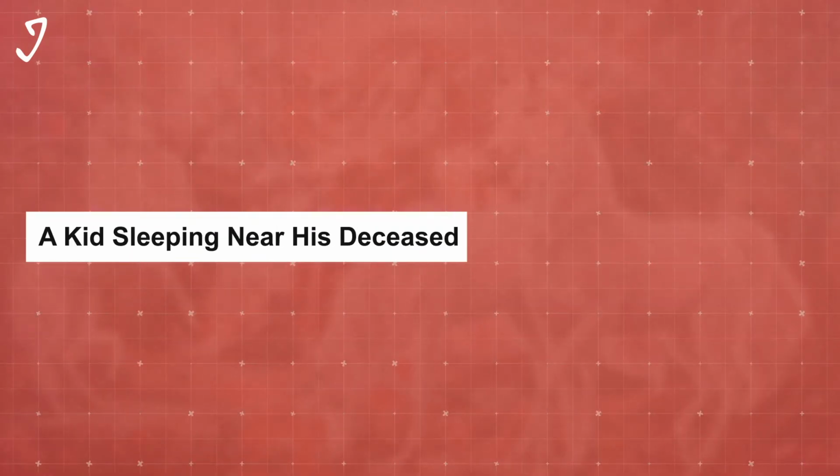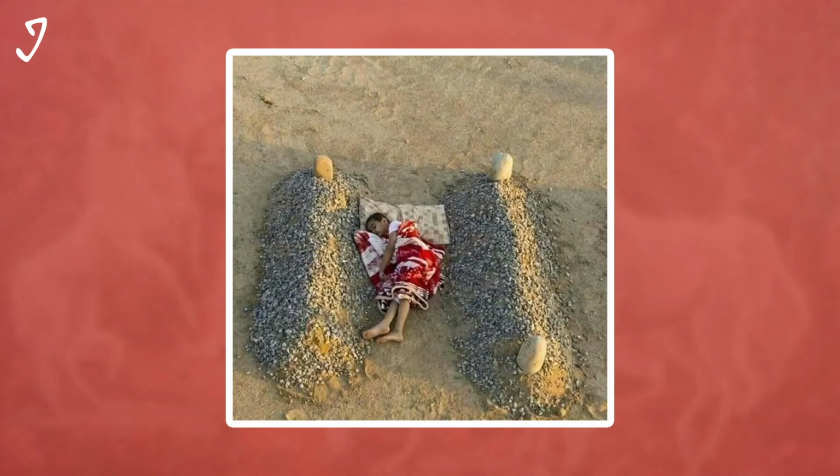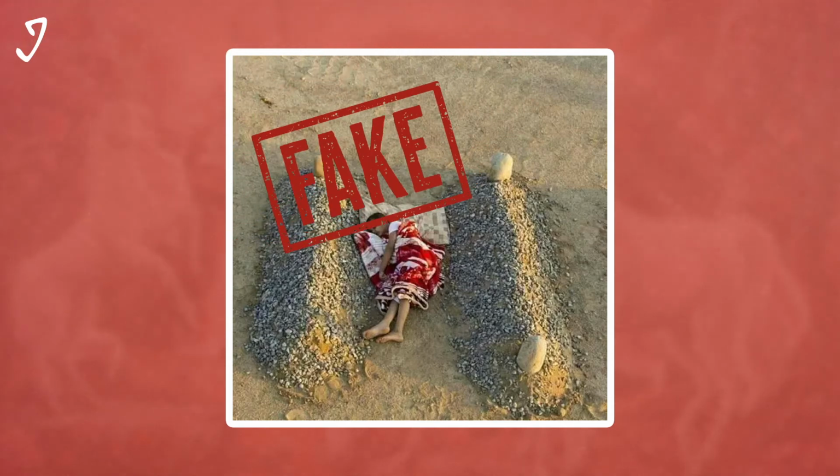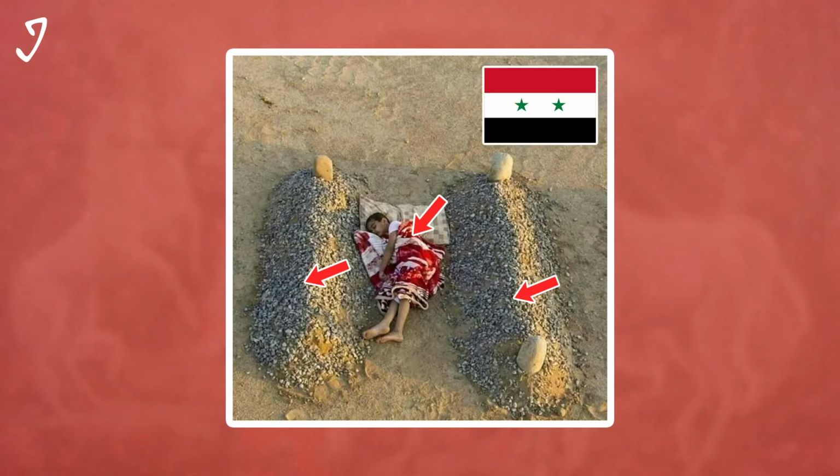A kid sleeping near his deceased parents' graves in Syria. This is a heartbreaking image of a Syrian child sleeping next to the grave of his deceased parents, but here's a question. Does making a point about the cruelty of war justify faking it? Well, yes, this image is fake. It was staged as a part of an art project. The graves aren't really graves, it's a pile of stones, and the orphan's not really an orphan. He's the nephew of the photographers, and the image wasn't even taken in Syria. It was shot in Saudi Arabia, and the sand isn't really sand either, it's actually brown sugar. Okay, that last one was a lie, but you get the point.